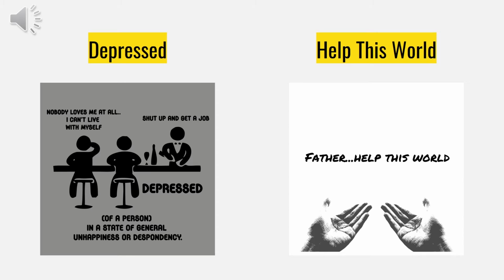The guy on the far left says nobody loves him and that he can't live with himself. And then the guy over on the right, the bartender, just says, shut up and get a job. And I think that's just a resemblance of how people view mental health today. Someone is really in pain in this photo, and the fact that nobody is addressing it seriously, I feel that's how society treats mental health problems, and I want to represent that in the picture.